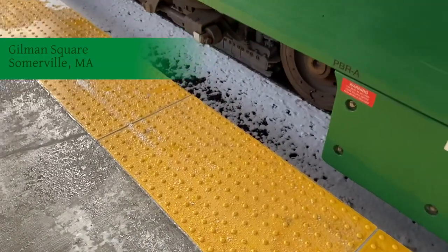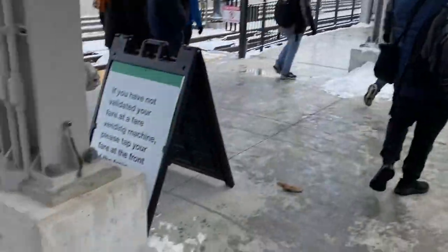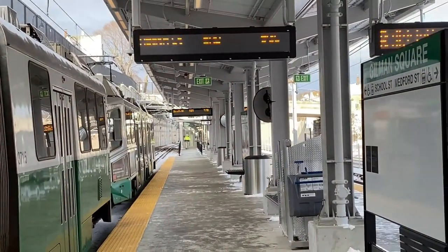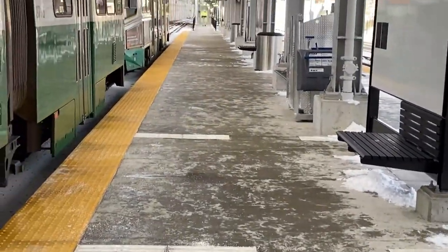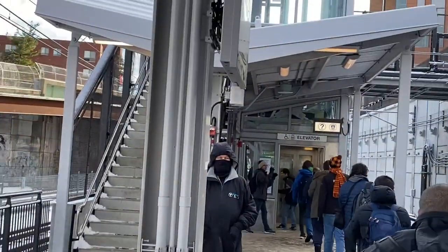Alright, Gilman Square. Elevator, MBTA sign. I think there's another elevator down there. I can't tell. That looks like another elevator. Yellow safety strip, Helvetica, system map, benches, not much to write home about.